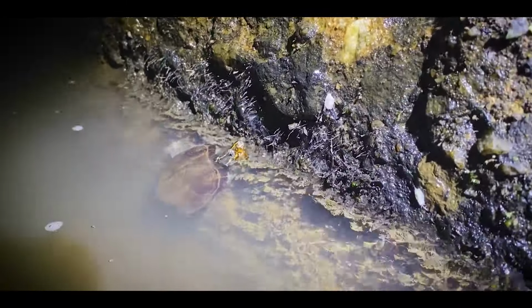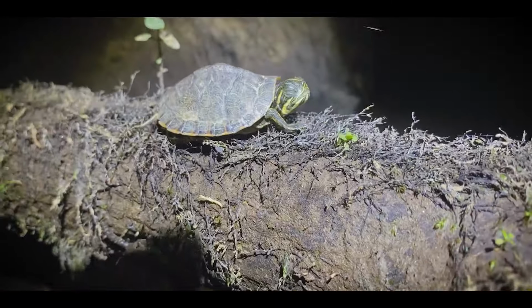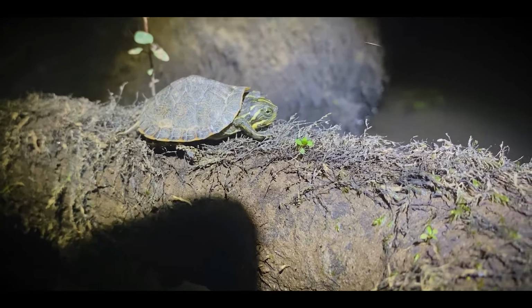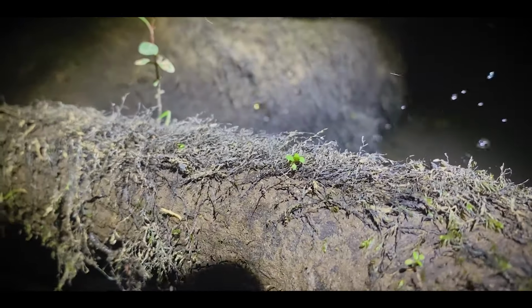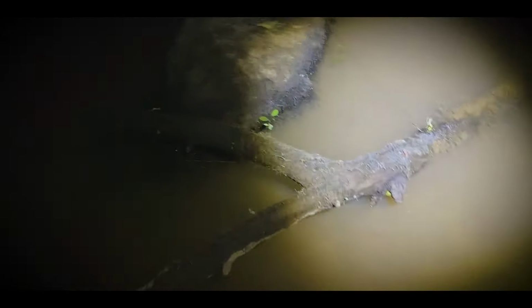All right, first turtle of the night, stick hunt. There he goes. All right, got a sleeping turtle right here. It looks like a little river cooter taking a nap at night on this little basking log. Hey, buddy. You sleeping? Hey, I'm sorry. He'll be fine. He'll come back up and go back to sleep.